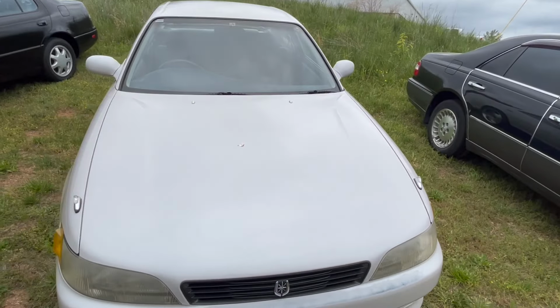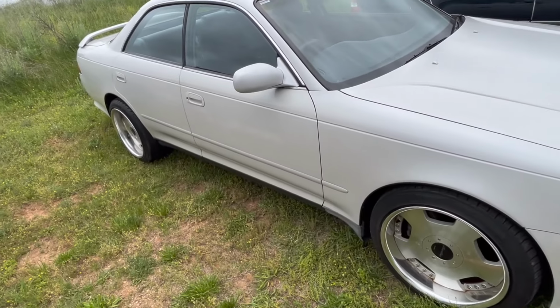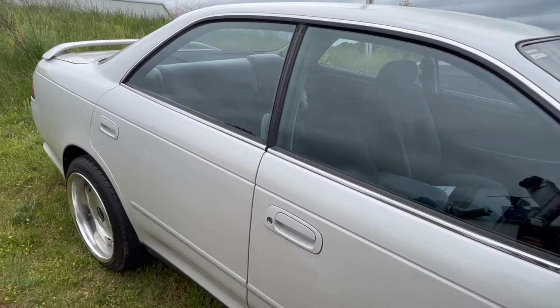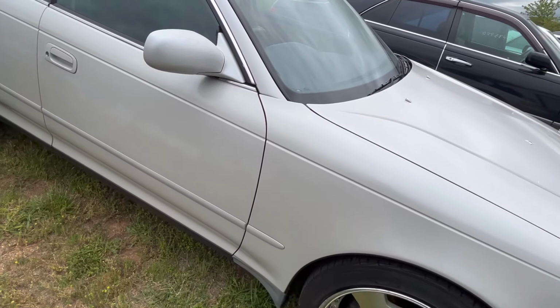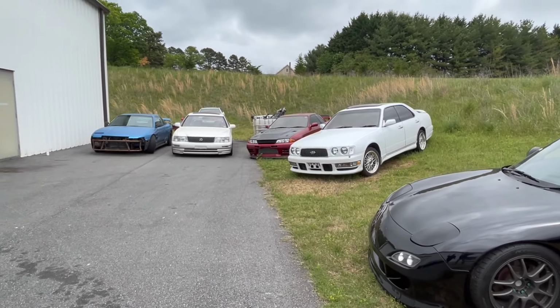JZX90 Tour V Auto with the ugliest wheels on this car for some reason. Like, I love these wheels, but it's just not a great look on this car with not being low. You guys will know about this, I promise, very soon.